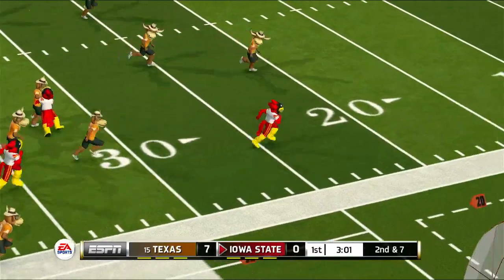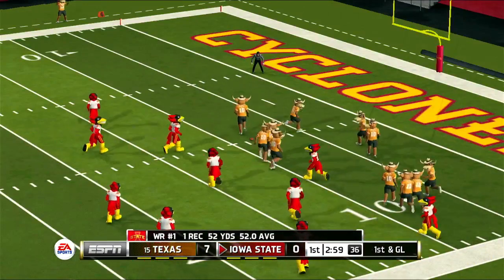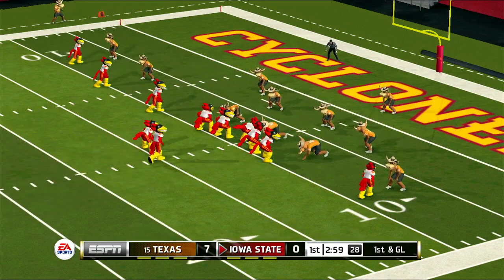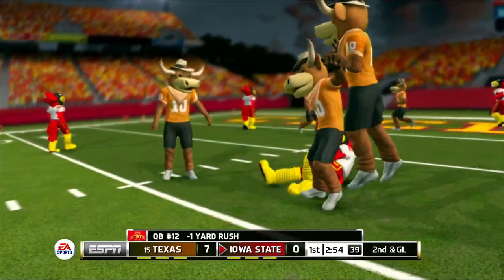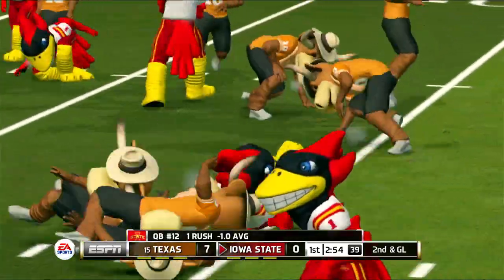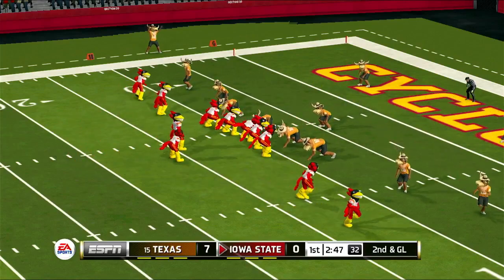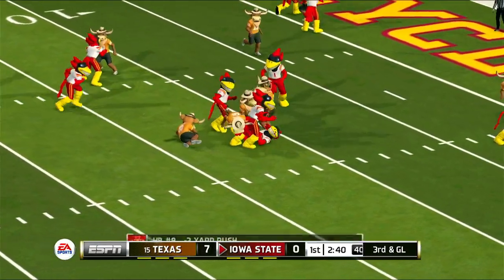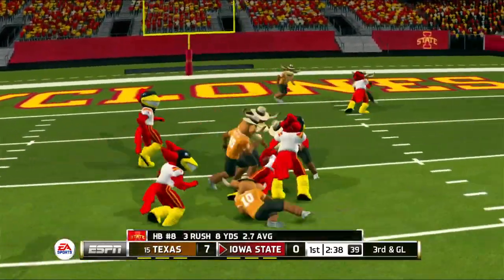Slings it. Got some open field for the 20. What a play, and that'll set up a first and goal. And they hit him in the backfield. Loss of 1 yard on the play. That brings him second and goal from the 10-yard line. He's taken down at the 11. Loss of one on the play. That makes it third and goal.